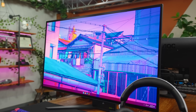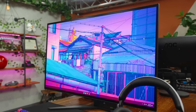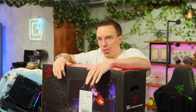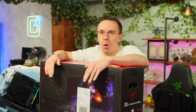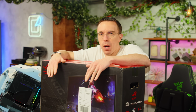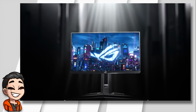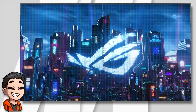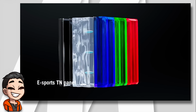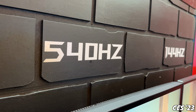So here's the thing. A lot of people, myself included, would love to do a high refresh rate OLED. However, if you're a sweaty nerd, you're gonna say, screw image quality, screw beautiful picture quality. I want a tiny 24-inch monitor that's 1080p that costs way too much money and runs at some absurd frame rate. This is, as of shooting this video, one of, if not the fastest refresh rate monitor on the market at 540 hertz.